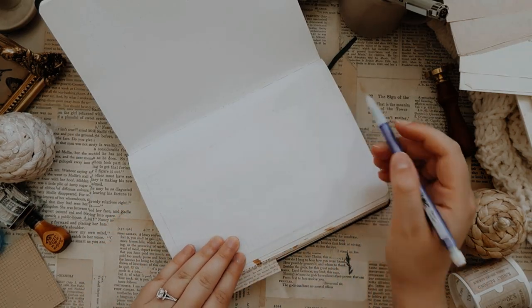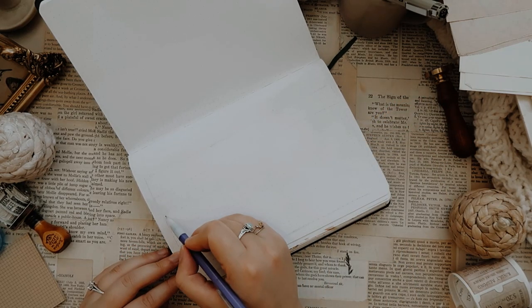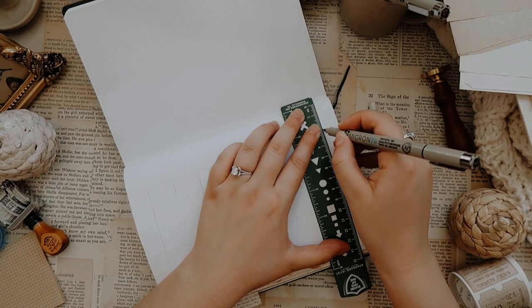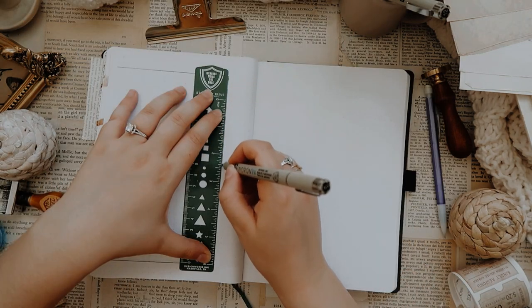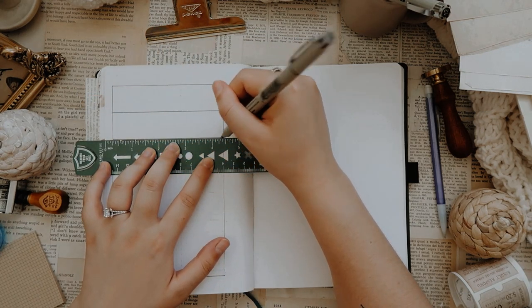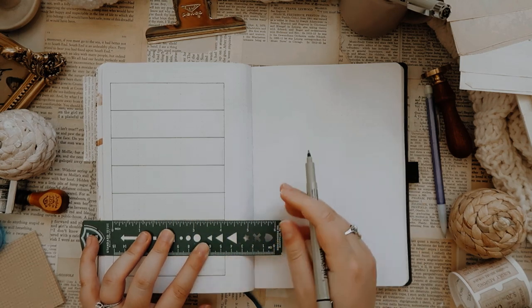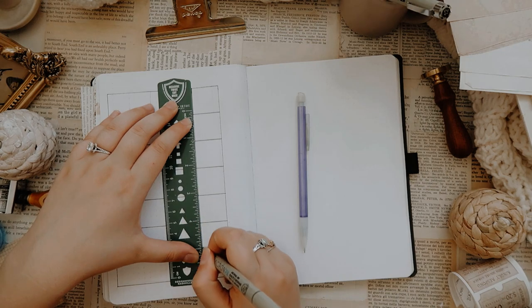Moving on to the next spread, I have a lot going on this month, so I decided to dedicate an entire page to a gigantic calendar. Sometimes these calendars are super helpful. Most of the time I don't do a spread like this, but it felt necessary to just organize all my thoughts and everything I have to do into one page. So that is what I did.